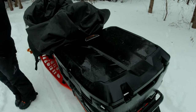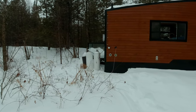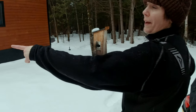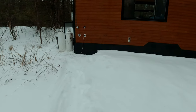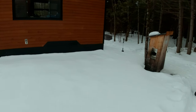Right, so we got our stuff in out of the rain before it got soaking wet. I guess we'll do a little walk around to the outside of this place and check it out. I guess first we got a generator here, and a propane tank. If you run out, they've got instructions on how to switch to the second one, which would be full. Yeah, and it does have battery power, so there is power inside right now without the generator.